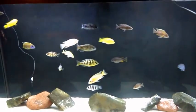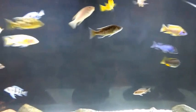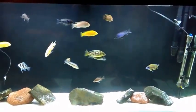For anyone who's seen my tank from back in the day, I have cleaned it up a lot. My heater was in the middle right here, then I had a HOB there, and I had one of those water purifiers here, and it was just real cluttered. It didn't look bad, but I just really like this clean look.